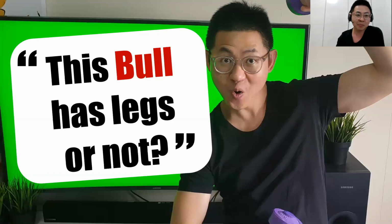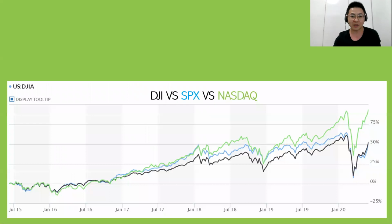So do you think this bull will have legs? Let's check it out. That is what I'll be looking to study. If you look at all three indices, Dow Jones, S&P, and Nasdaq, honestly speaking, Nasdaq has completed the V-shaped recovery. If you look down over here, the green line, Nasdaq already recovered. Dow Jones is the one that is still probably losing out compared to Nasdaq, and S&P as well. Both S&P and Dow Jones are about to recover up to their full V-shape. Nasdaq already completed the V-shape.